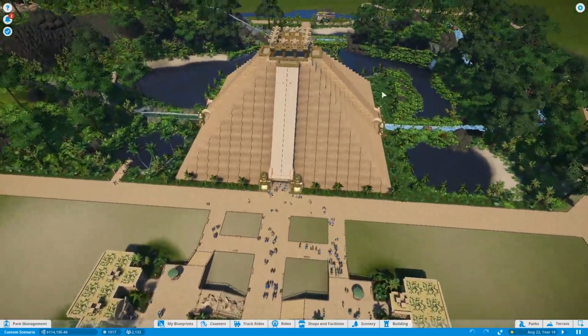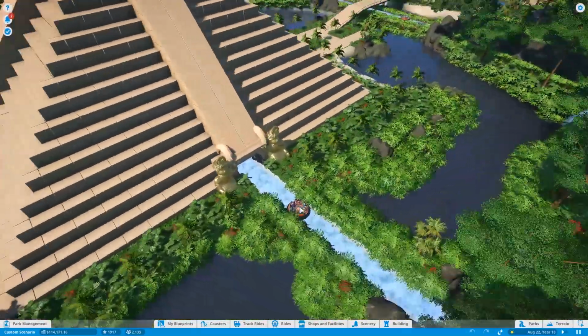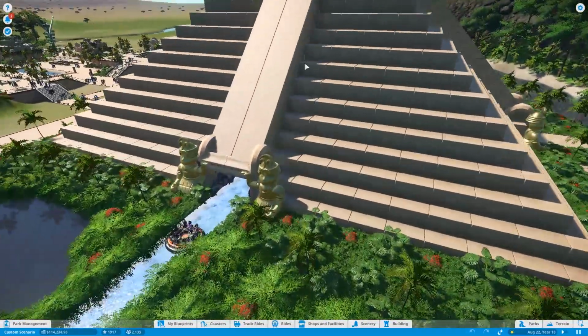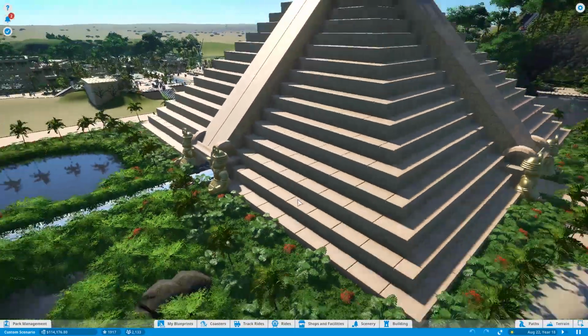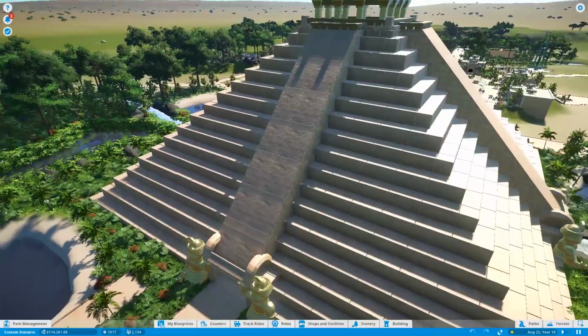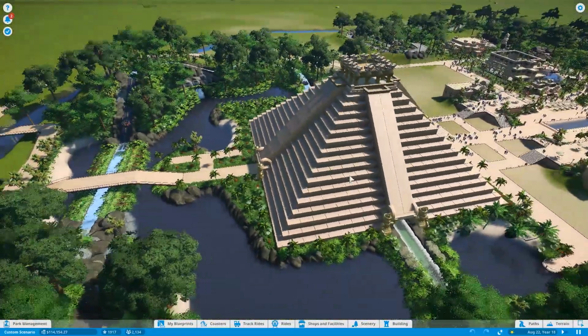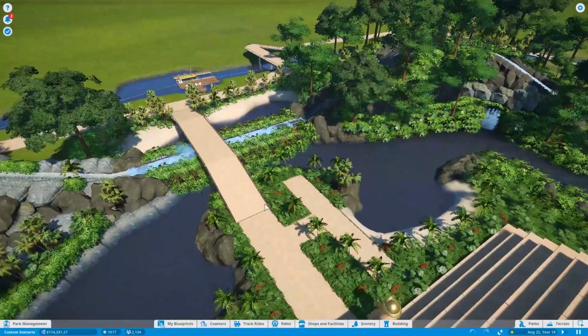But to finish this off, I guess I could add some vines to some trees. Maybe some root systems. Maybe some vines to the pyramid also, stuff that seems to be growing on top of it and around it. I'm not exactly sure how I'm going to do that, but we're just going to take a look and see what I can do.